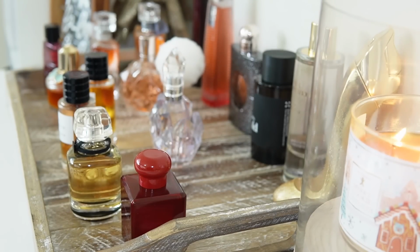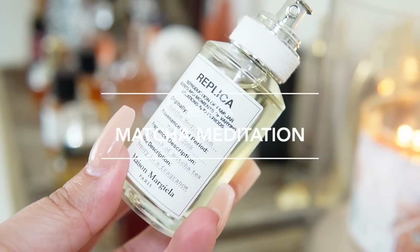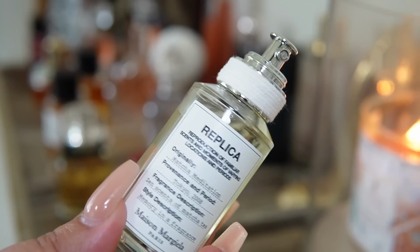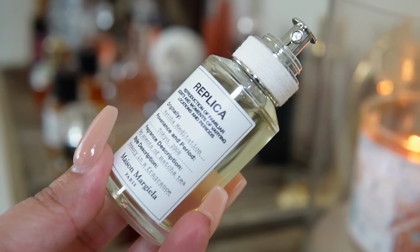Next up, I'm going to be adding a recent purchase, and I want to wear it way more. This is Replica Matcha Meditation. I only tested it on my skin, but I haven't given this a full wear. So this is going to be the month where I get to know this one better.